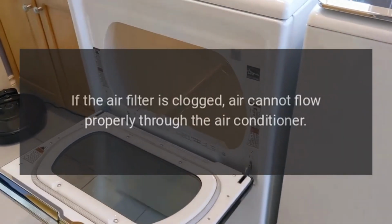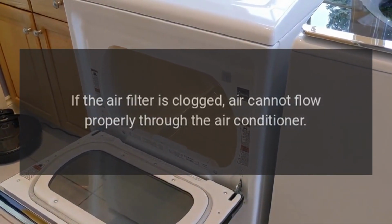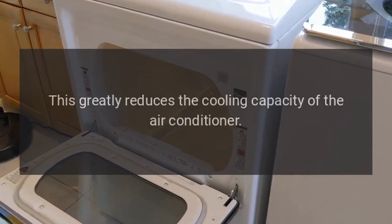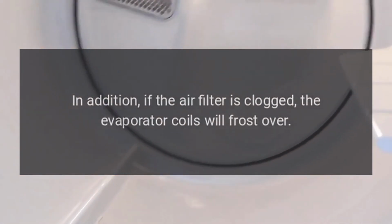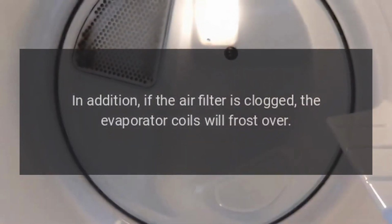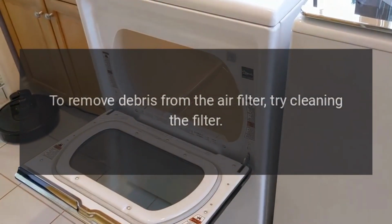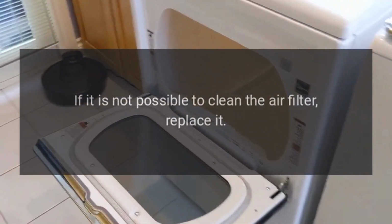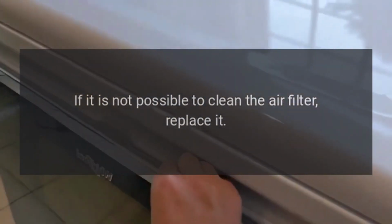Air filter. If the air filter is clogged, air cannot flow properly through the air conditioner. This greatly reduces the cooling capacity of the air conditioner. In addition, if the air filter is clogged, the evaporator coils will frost over. To remove debris from the air filter, try cleaning the filter. If it is not possible to clean the air filter, replace it.